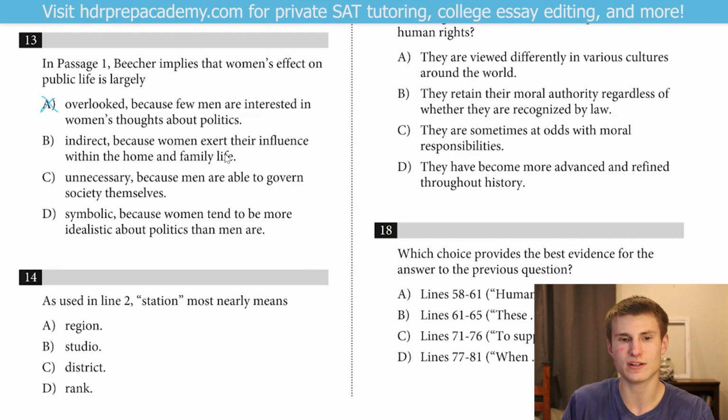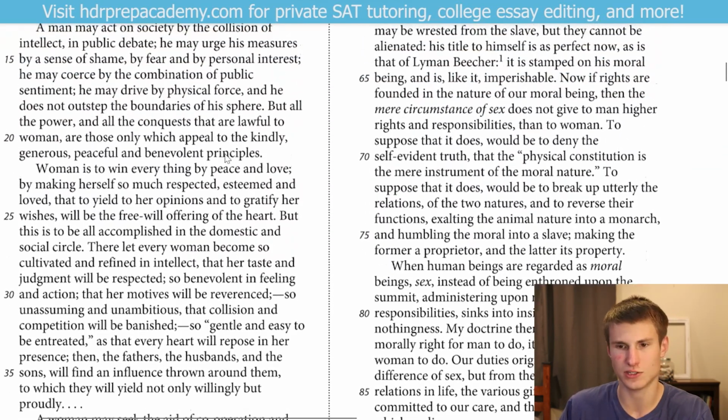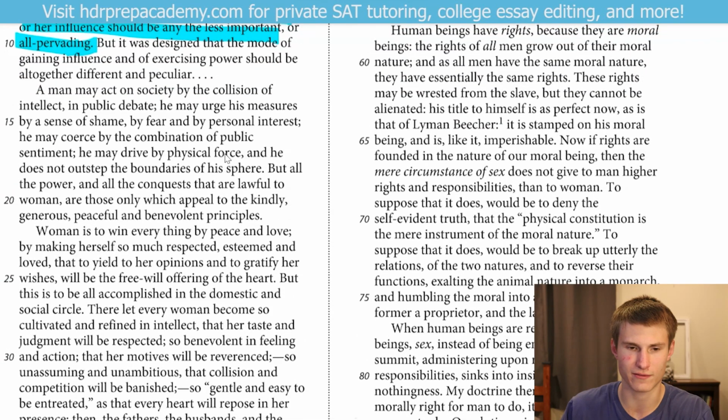She's just saying that they have a different effect on public life. And that effect comes from within the home, right? If I go back here and show you this, because anytime you answer a question on the SAT, you should have evidence, I can show you my evidence for this. Obviously, I can remember this from context, but if you want to see this in the text, I'll show you that as well. She argues that women make their impact in the home.